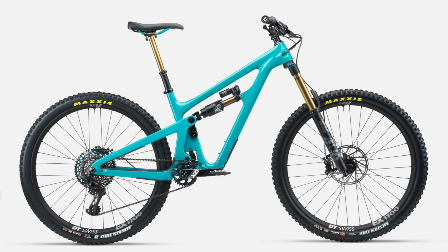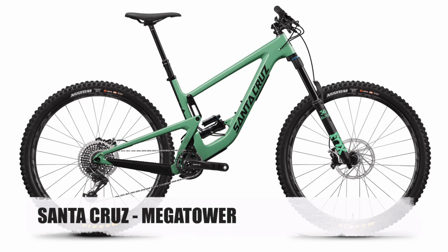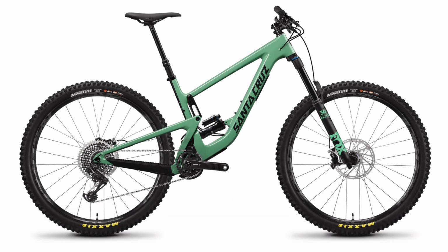And what put you over the line to get the Santa Cruz? Warranty. The Yeti and Santa Cruz are very similar. Specialized didn't win on warranty at all for me. You get 2 years on the frame and 1 year on parts or something. The warranty's not good, no.